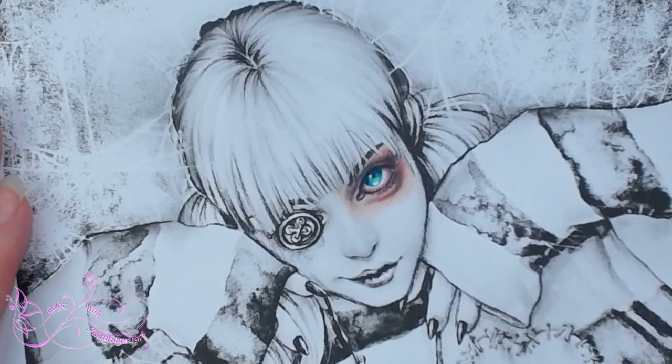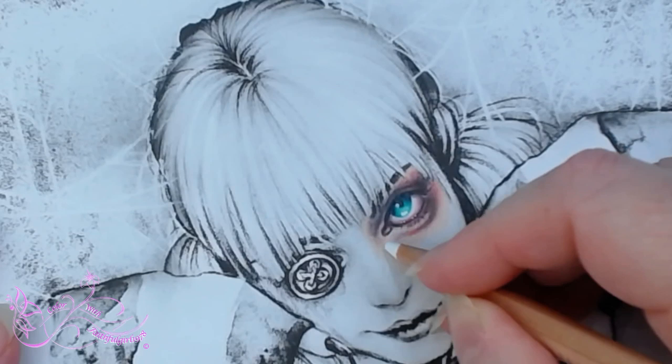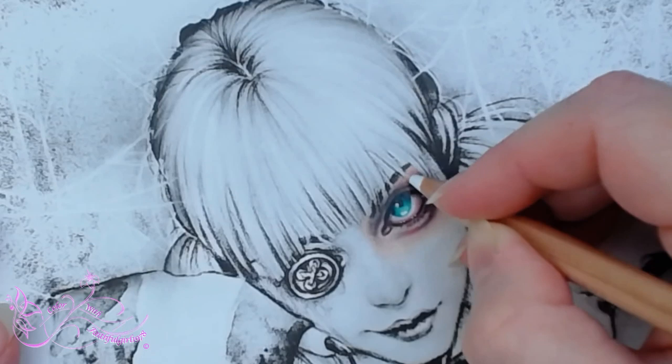Wow. I've got my white again. Just starting in the light areas. Just going to gently rub over and blend it in together. I don't want to concentrate too much in those darker areas, just mainly on the light. The darker areas already have blended off a fair bit with the layers that we've done.